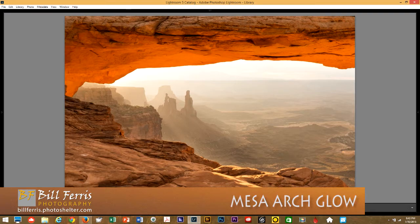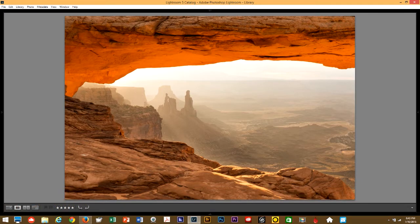I made the short hike with my headlamp illuminating the pathway to Mesa Arch, and as expected, I was the first one there. In fact, I was one of just a handful of people who showed up that morning. But we were rewarded with our effort because, as you can see, the clouds did break enough to allow that early morning light to paint the underside of Mesa Arch, to give it that nice amber glow.